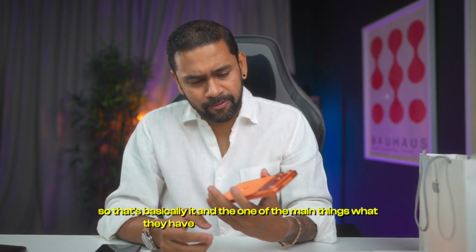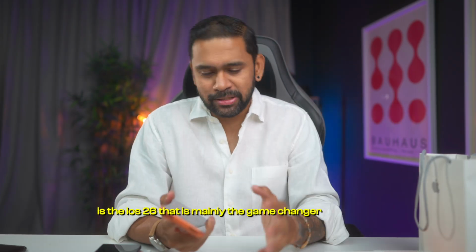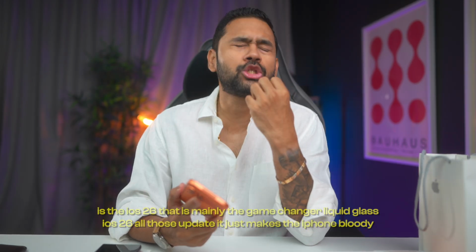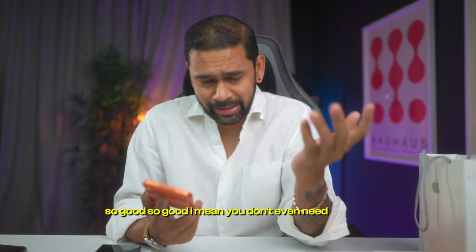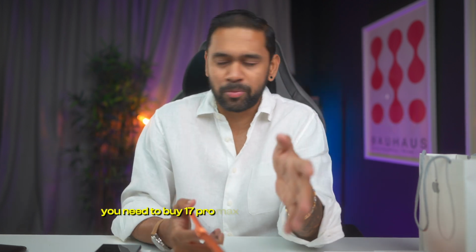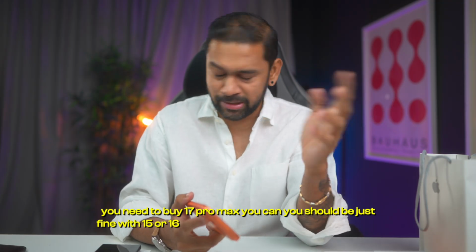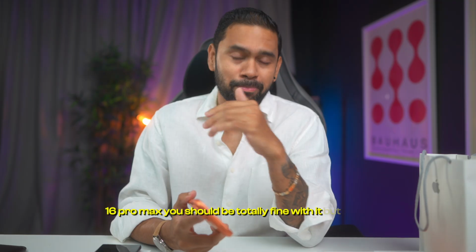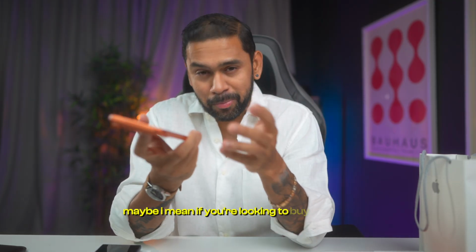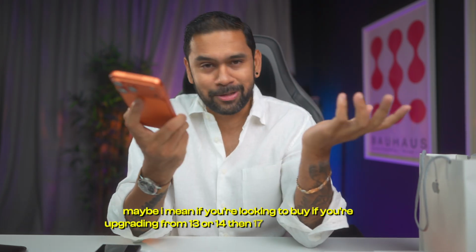So that's basically it. And one of the main things they have, the biggest change I would say, is iOS 26. That is mainly the game changer. Liquid glass, iOS 26, all those updates, it just makes the iPhone bloody so good. If you're looking to experience iOS 26, you don't even need to buy the 17 Pro Max. You should be just fine with 15 or 16. If you're already having a 15 Pro Max or 16 Pro Max, you should be totally fine with it. But if you're upgrading from 13 or 14, then the 17 Pro Max makes more sense.